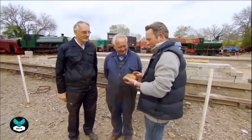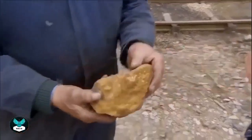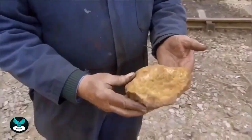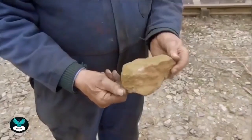Now, Peter, look, I've got my souvenir piece of ironstone. How important to the region was this stuff? Well, it was vital, really, for the local economy because a great number of people were employed in the ironstone industry, extracting it from the earth and sending it off to Scunthorpe or Corby or various other ironworks around the region. So it became a very important part as far as Rutland was concerned, both from the employment point of view and obviously from a financial point of view.